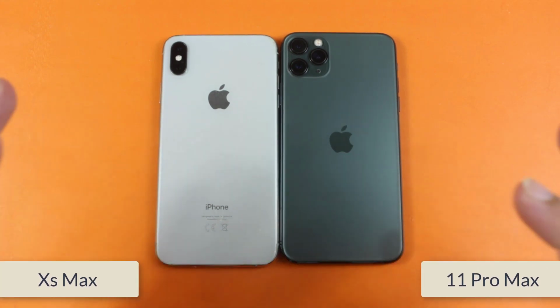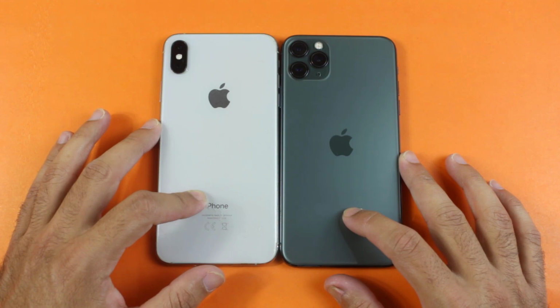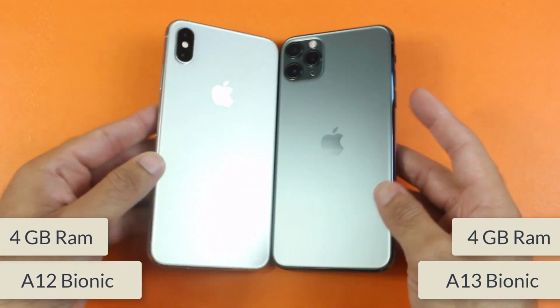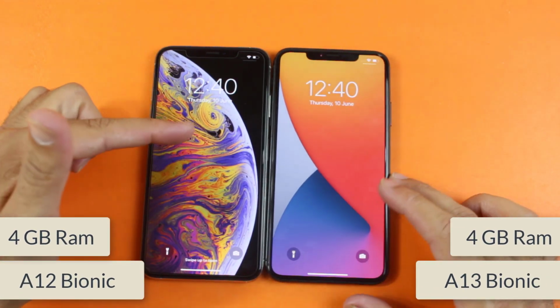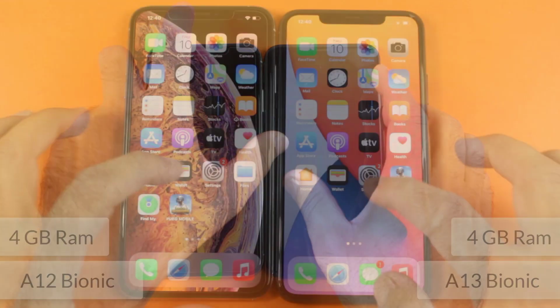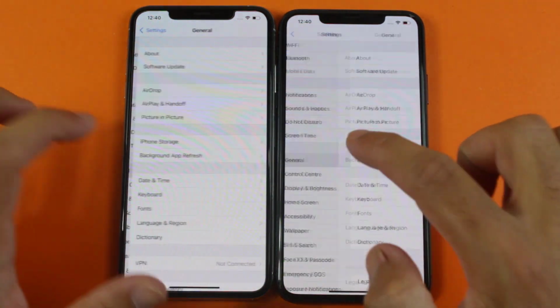So today I am about to do a PUBG game test between the iPhone 11 Pro Max and the iPhone XS Max. In this video we are going to find out which one you should buy for heavier games such as PUBG, Fortnite and Call of Duty mobile in 2021, between the iPhone 11 Pro Max and the XS Max.